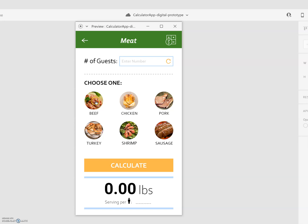Then you click on the kind of meat that you'll be having. We're actually going to have pork, so we'll unclick that and we'll go to pork. Then we're going to go down here to the calculate button and calculate the total. This shows us down here that we would need 9.5 pounds, and it would provide a serving per person of about a third per pound.